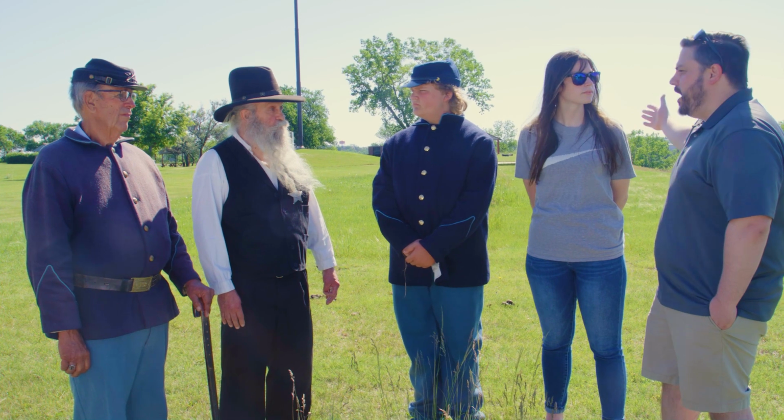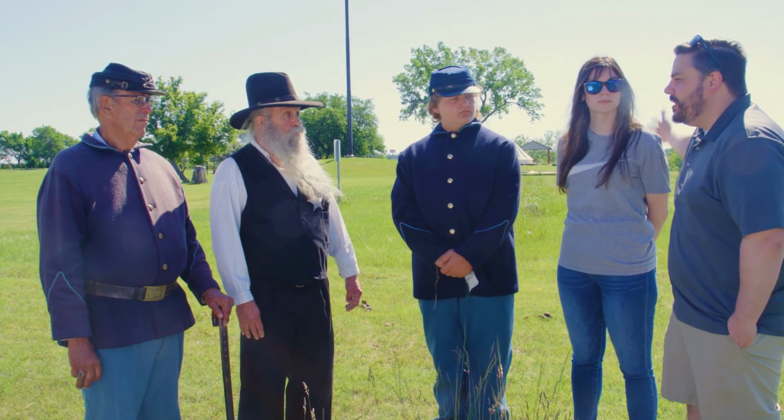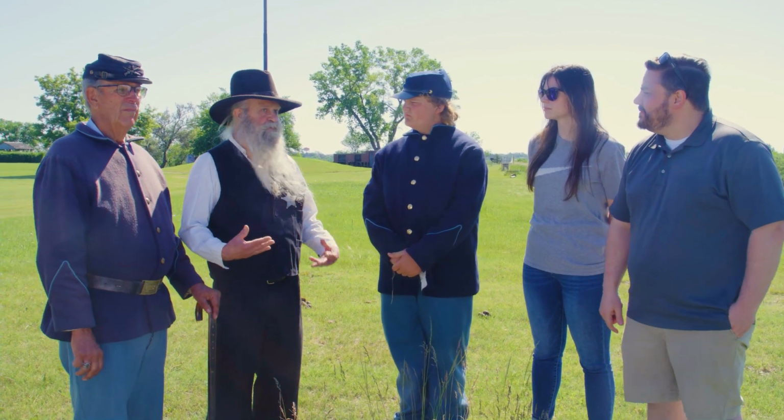We have a beautiful monument back here of some of the soldiers who were from this area and served in other wars. The state's largest flag is here at the fort. It's really a beautiful site. It has been one of my favorite places ever since I moved to Jamestown.